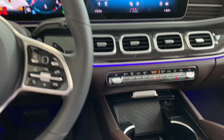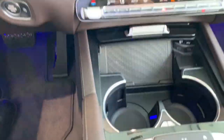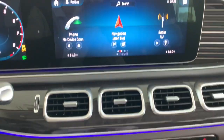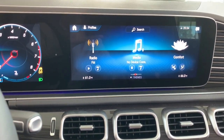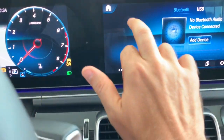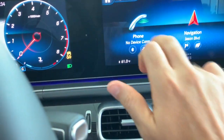As far as connectivity, pretty impressive stuff. There's a touchpad that you've got to make the changes at home. You get kind of a nice clicking sensation and it's really intuitive. Want the old-fashioned iPhone or Android Auto touch screen? Yeah, you got it. So there you go. Very intuitive. Hitting the home key, going back, setting your radio, your navigation, your pairing.